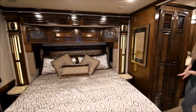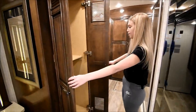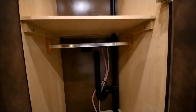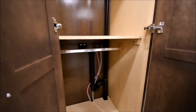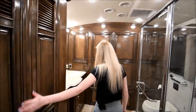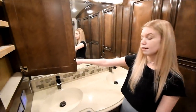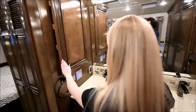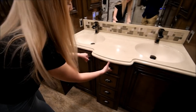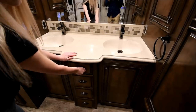And if we step back into the master bathroom, you have closet space for a washer dryer stack if you want. It has all the hookups for it. Right now you can just use it for storage if you want, like extra comforters or extra pillows, you can put that in there. Then you have a double sink and a lot of cabinet space for your medicine and stuff. More counter space or cabinet space under here, and plenty of drawers to store your stuff. And they're all really hard to open, so that's good if you're driving down the road, they don't fly open.